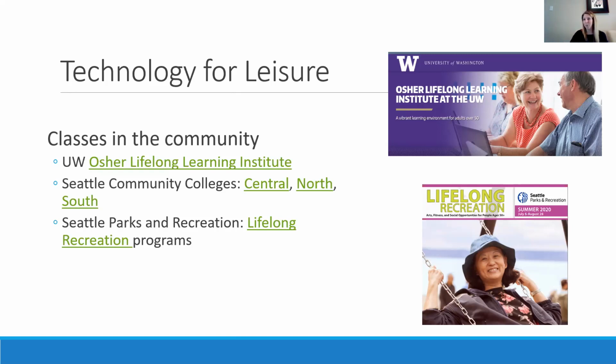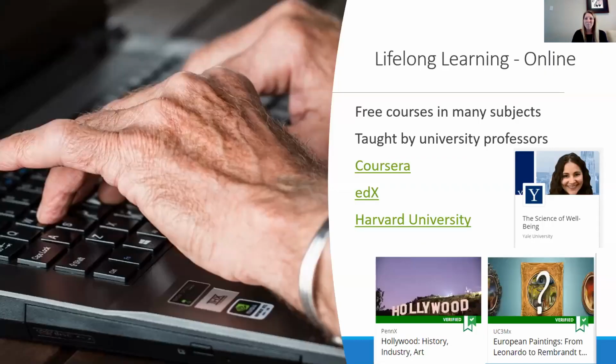I heard a couple of rave reviews about one of the Zumba classes. I guess it was like a super hit and they ended up getting like 50 or 60 people linked in, which is more people than they could ever host in person. So it was even more fun to meet new people. There are also a handful of free courses in many, many subjects online.